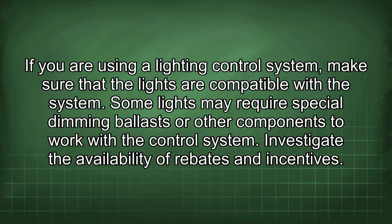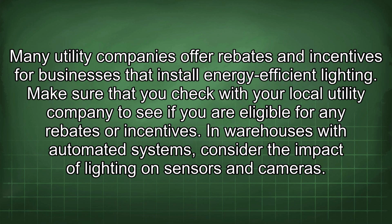Investigate the availability of rebates and incentives. Many utility companies offer rebates and incentives for businesses that install energy-efficient lighting. Make sure that you check with your local utility company to see if you are eligible for any rebates or incentives. In warehouses with automated systems, consider the impact of lighting on sensors and cameras.